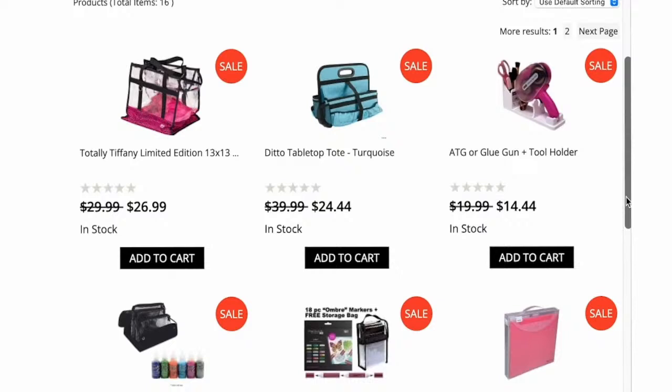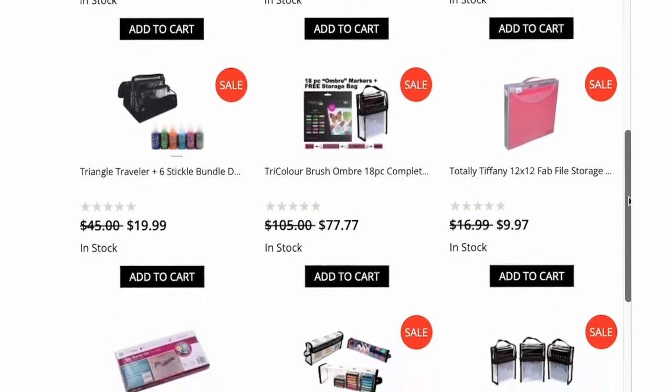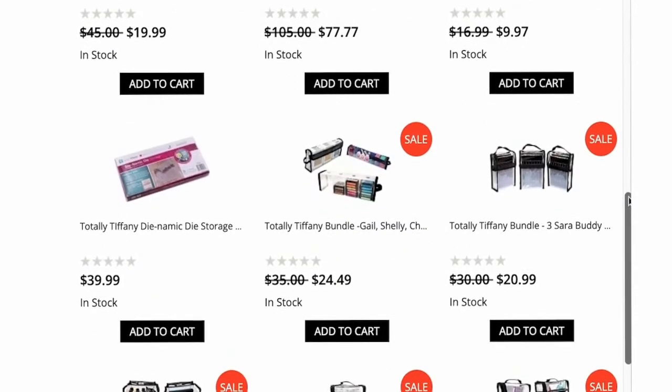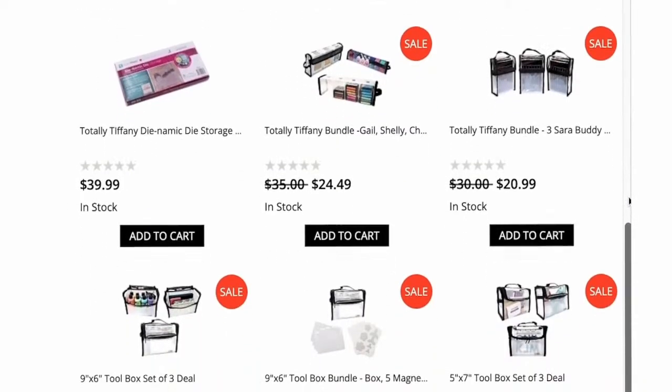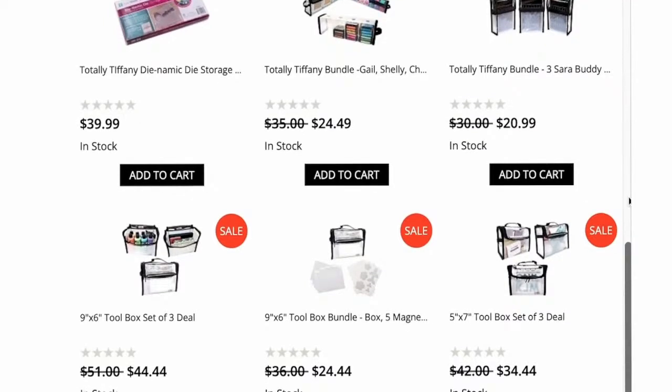That's a great deal. It's significantly discounted off of retail. We've got the Fab File storage set in 12 by 12, the dynamic die storage. What else? We've got a whole bunch of different buddy bag type bundles, 30% off. And then the brand new toolboxes, those were just introduced like 2 weeks ago.